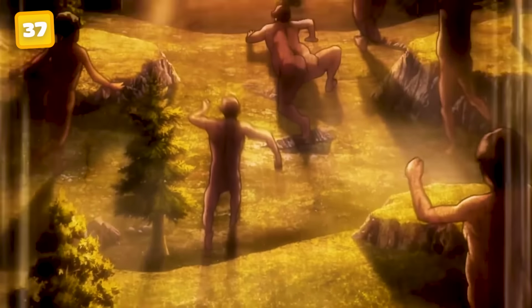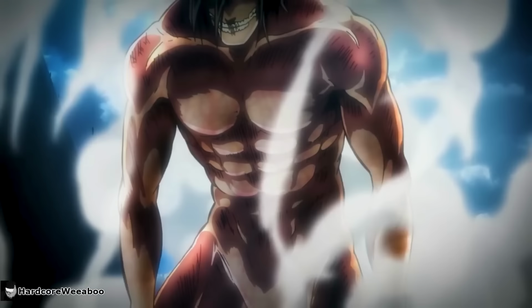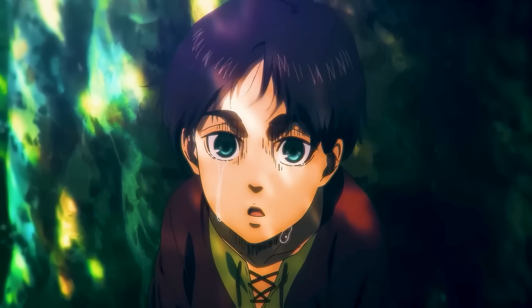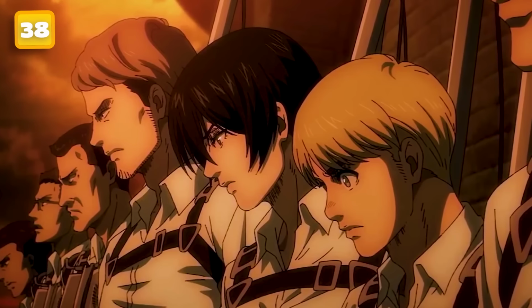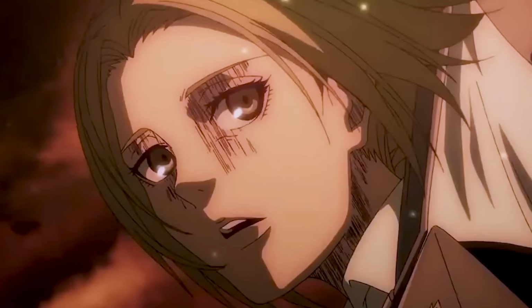Isayama included a few Titans that were designed based on real-life people in AOT. For example, you probably know about these Titans in the manga based on Eren and Mikasa's Japanese voice actors. But if you looked very closely in season 4, you might have noticed this Titan right here, which of course is a reference to the TV show Better Call Saul.